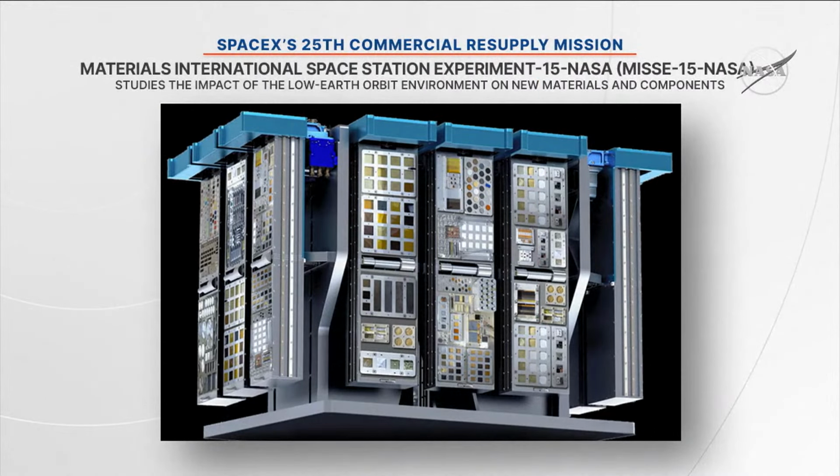The Materials International Space Station Experiment 15 NASA, or MISSE-15 NASA experiment, tests, qualifies, and quantifies the impact of low Earth orbit environment on new materials and components, such as spacecraft materials and wearable radiation protection. Successful experiment results could have applications both in the harsh environments of space and on Earth.